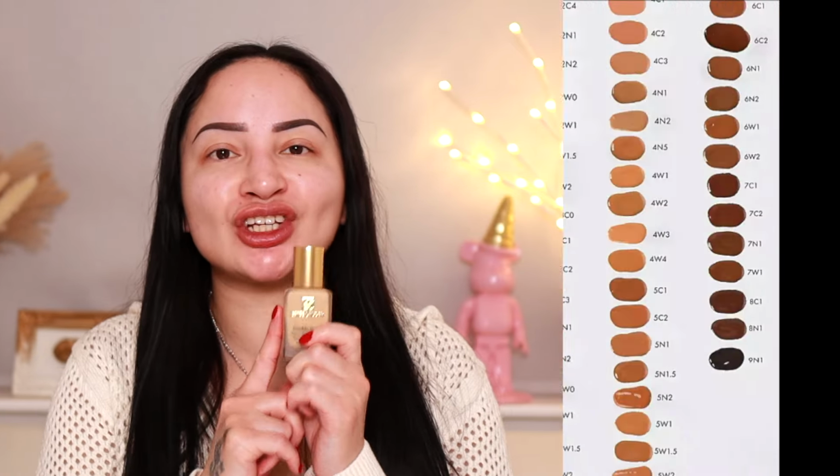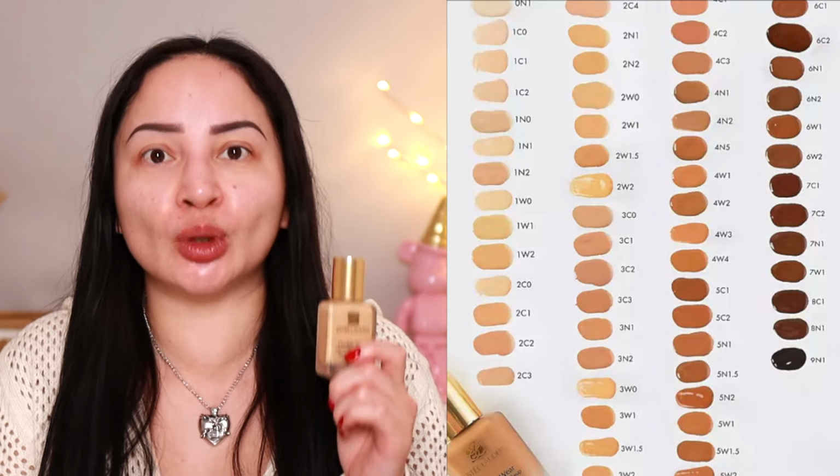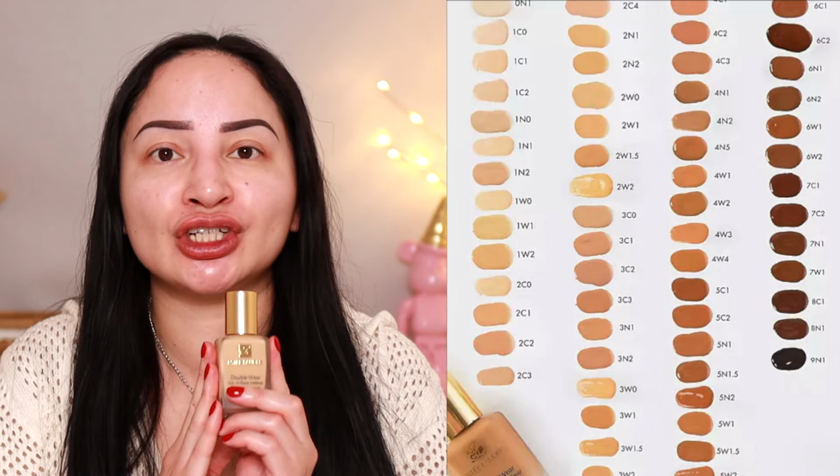So let's talk a bit more about this Estee Lauder Double Wear Foundation. It comes in a clear frosted glass bottle with a golden cap. If I just open it, you can see, ta-da, there is no pump, which is one of the downsides of this foundation, because if you're paying a premium price, you'd expect it to be included. This foundation does come in 60 shades, which is an absolutely incredible shade range, and you're bound to find a shade that is right for you.